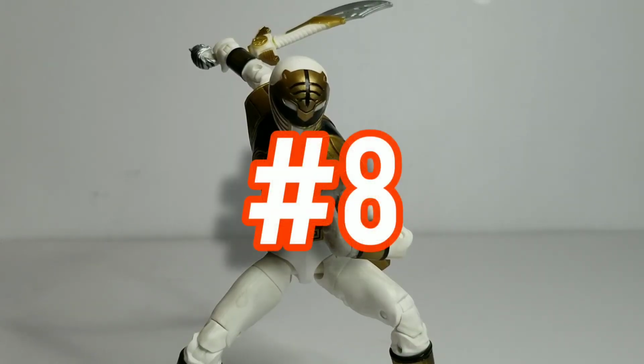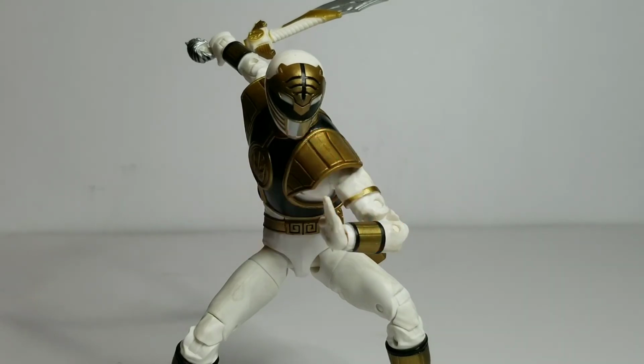So continuing on with our number 8 spot, here we have the Power Rangers Lightning Collection White Ranger, or Tommy, from Hasbro, of course. If you guys have seen my top 15 Hasbro figures of 2019, you're probably asking yourself, Leo, wasn't Tommy your number 2 spot in that video? He was, but I gotta be honest, opinions change. With the other figures that have come out, this figure is, for me, not as good as those. But this is still a really great figure, and I highly recommend it.